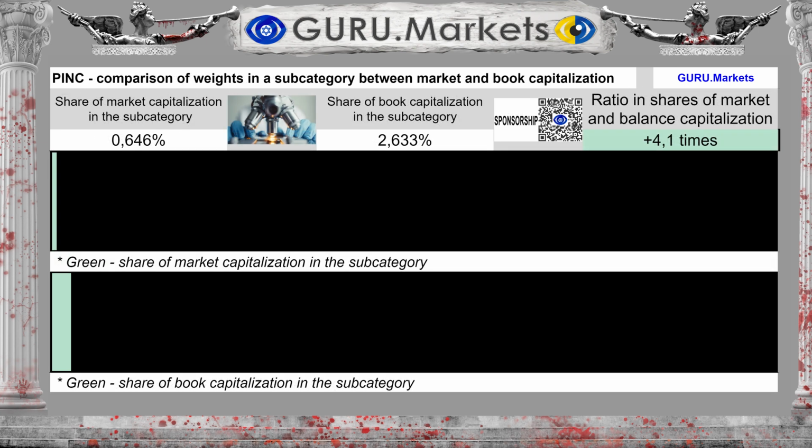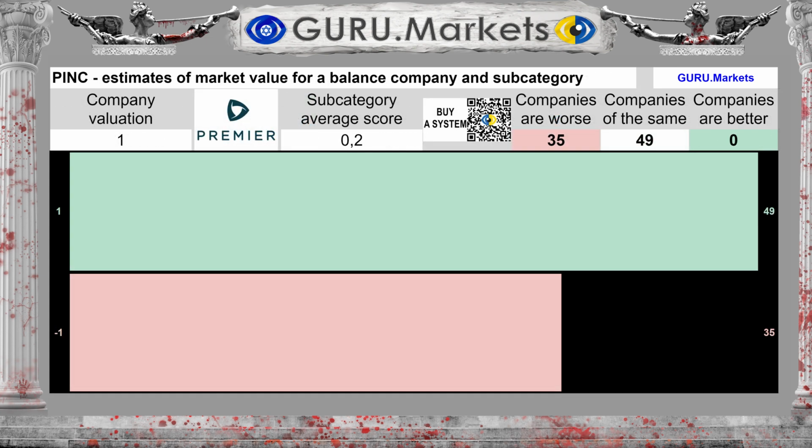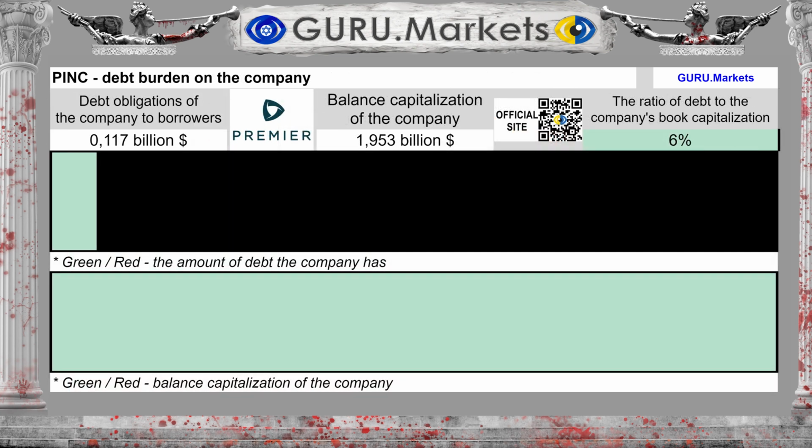Having made a comparison of the occupied shares of the market and book value, we will see the following. The occupied share of Premier Inc. in the subcategory in case of market value assessment is 0.646%. The book value is 2.633%. That's a 308% increase over market value. Assessment of the company's share of the market and book value of the subcategory: Good, 1 point. The analyzed company's debt obligations amount to $0.117 billion.